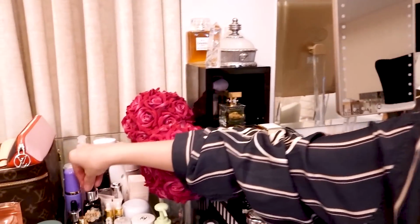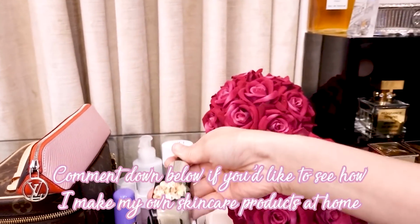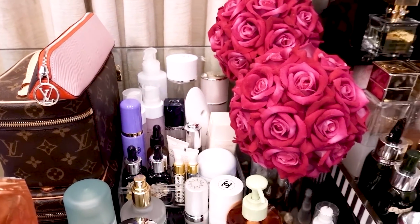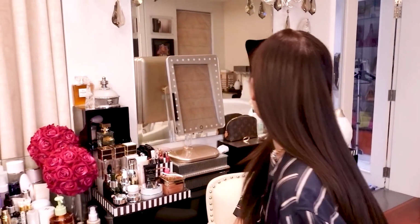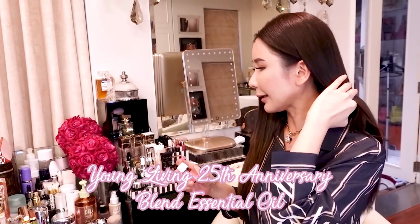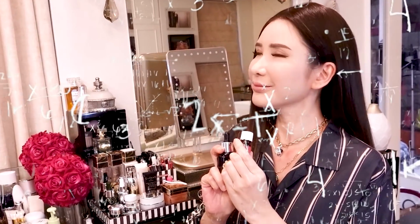I've got some DIY face serum that I've made. I use them at night, and I put my favorite essential oils in them. So it could be usually rose and geranium. And I also have another favorite oil that I put in my serum. So this is the 25th anniversary oil by Young Living, and it contains every single oil that is going to anti-age your skin. So I made a serum in here with about 15 drops of this magical oil, and I use it at night.